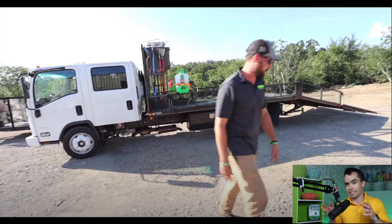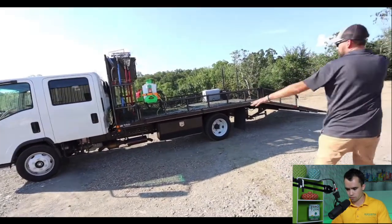This is obviously the truck that they probably use for big commercial properties, I'm going to assume, as well as for landscaping projects, because they can carry materials like mulch, gravel, and soil in the back of that bed and dump it off. Well, we'd take it off, but then we can dump it.